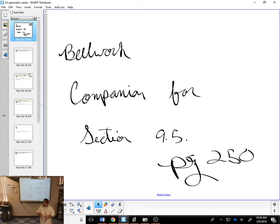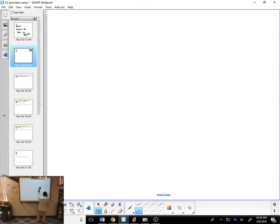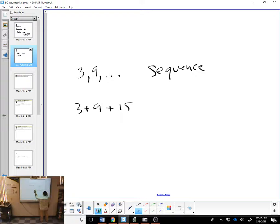So the first one, take a look at that. The numbers go 3, 9, whatever, but there are no pluses in there. There's no addition. So this makes it a sequence. Now, if we had 3 plus 9 plus 15, dot, dot, dot, then that is a series. Series meaning that it's the sum of a sequence. Okay? All right, what was the other thing?